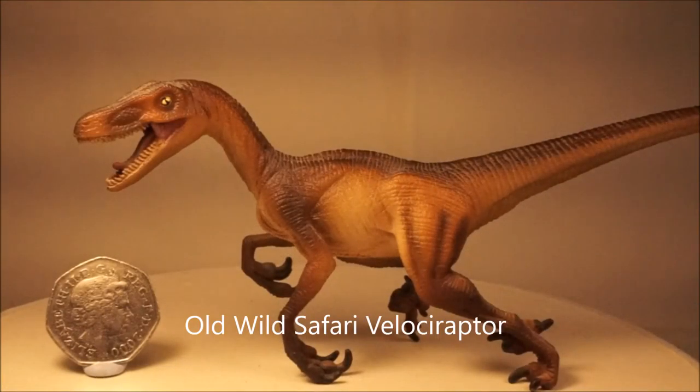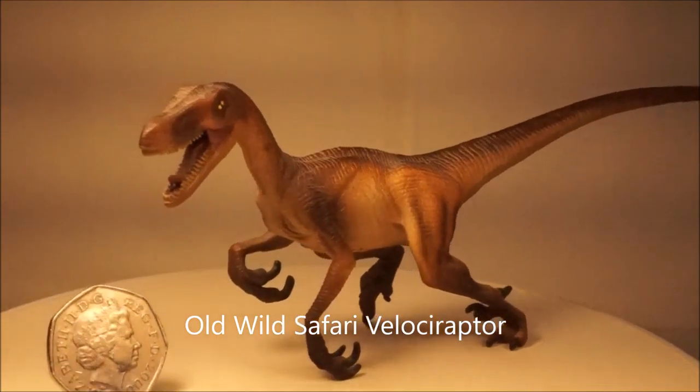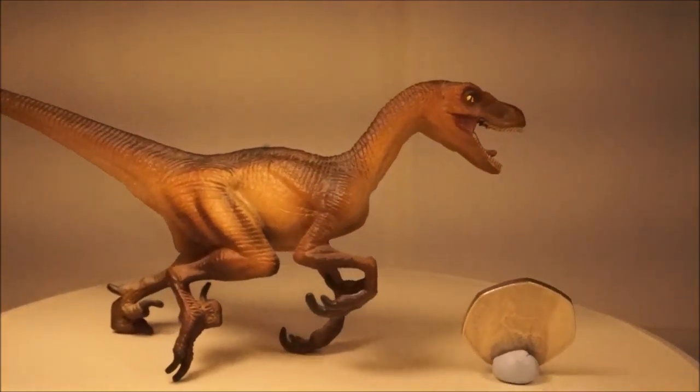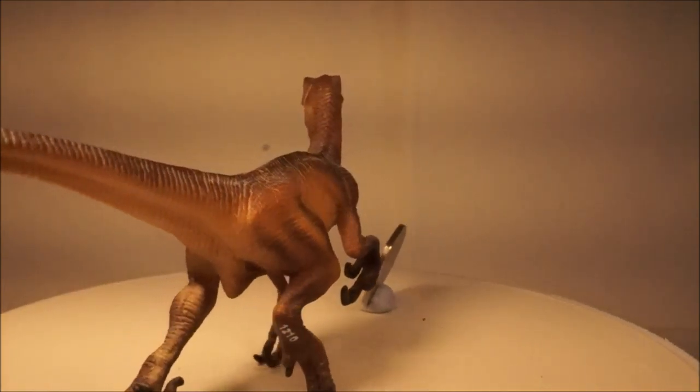In at number 6 is the best featherless offering, this time from Safari in 2007. It's nice and slender, and if it had feathers, would be even better.